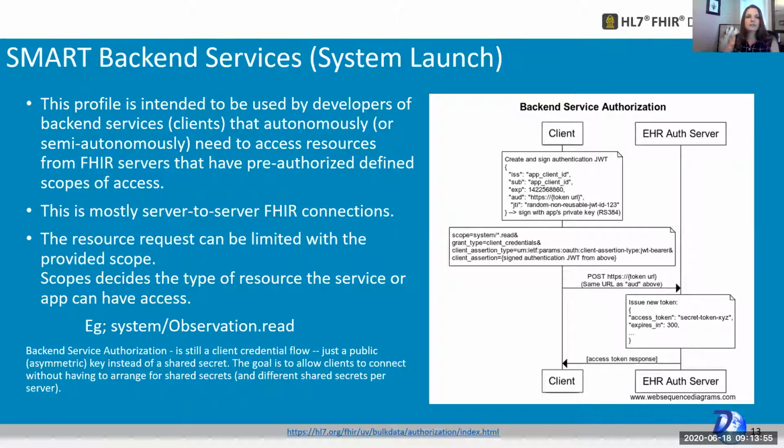There's also SMART Backend Services. This profile is intended to be used by developers for backend services, the clients, that autonomously or semi-autonomously need to access resources from FHIR servers that have pre-authorized defined scopes and access. This is mostly server-to-server FHIR connections. The resource requests can be limited to the provided scope. The scope decides the type of resources the service or app can have access to. Example, system observation.read. So when we were talking about the No2 work, we did this type of backend service authorization, but we did it using shared secrets. We didn't do it just with a public key.